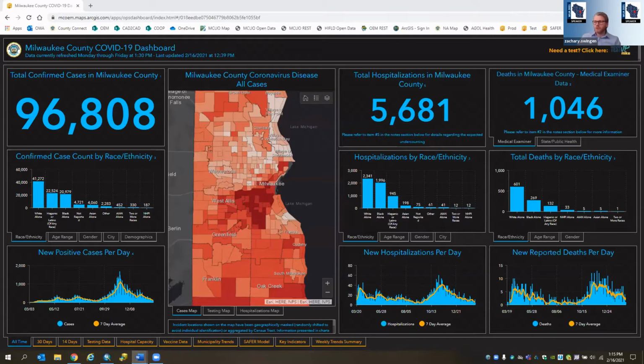All right, can everyone see our Milwaukee County dashboard? Yes. Okay, so this is our main landing page, and it's the tab that most closely resembles what the dashboard looked like at launch on March 19th of last year. And here we've been tracking cases and deaths.